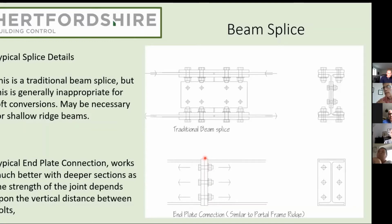If you have 20 millimeter plates, you can take your point of rotation there and help the engineer, because the strength of this plate here, that connection there, depends upon the distance between these bolts. If the distance between these bolts is huge, then the stiffness of the connection is huge. If it's small, then the stiffness of the connection will also be small. That's why it doesn't tend to work very well with 152 by 152s, because you can only generally get about 120 millimeters between the bolts. But fortunately those members are a little bit less loaded.